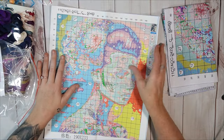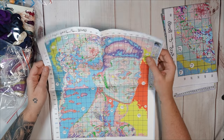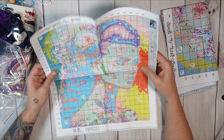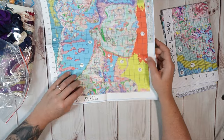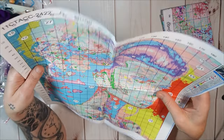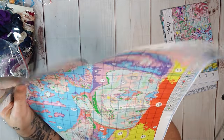The pattern is printed on our favorite film for durability. It is printed perfectly. It's a bit small, but you can read it. 50 by 60 centimeters, 11 count. 190 by 233, and she's got 40 colors. And she's amazing. I just, oh, she's really amazing.